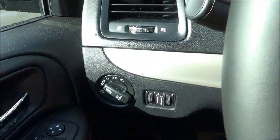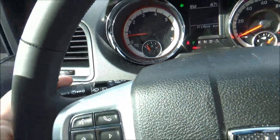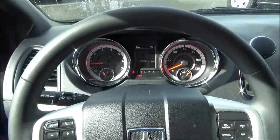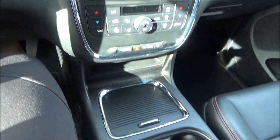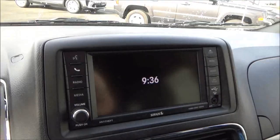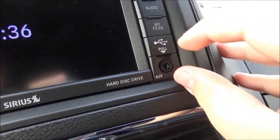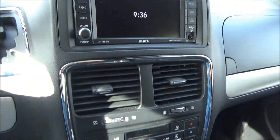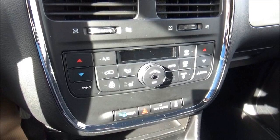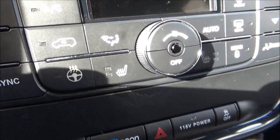Panel dim, headlight controls, your turn signal, wiper, and high beam controls. Going down the center of the dashboard, you've got the touchscreen head unit for your Uconnect infotainment system. It also has an aux port and a USB port. Air vents, all of your climate controls. You've also got heated seats and a heated steering wheel.